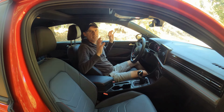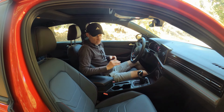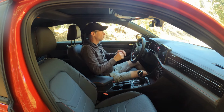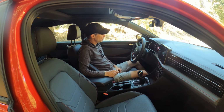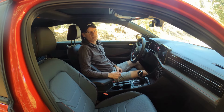So here in the front, pretty nice for the driver. Powered, everything on this seat, including memory. Passenger, not so much. No seat height, back and forth and tilt. That's pretty much it. But the cabin itself is really nice. The steering wheel is really nice. It's slightly cut off on the bottom, little GLI badge right there, and there's plenty of lumbar support, at least in this seat.